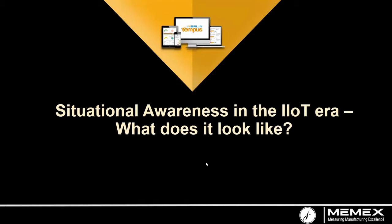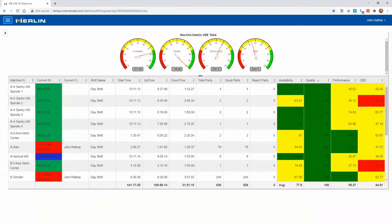So what does it look like in the IoT area? To me, it's a lot very simple. I have a number of particular charts here. So here's just simply, we're looking at 8 or so machines. We've got metrics, availability, quality, performance, and obviously OEE tied together here, current status. So now we know what's going on. Good dashboard, good reasonable visibility.